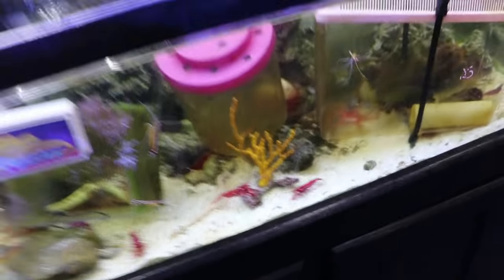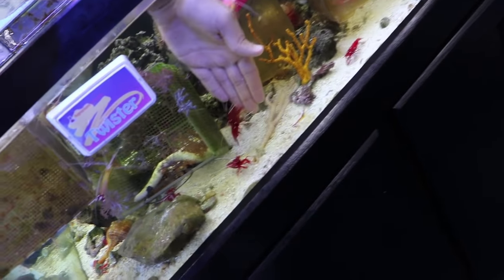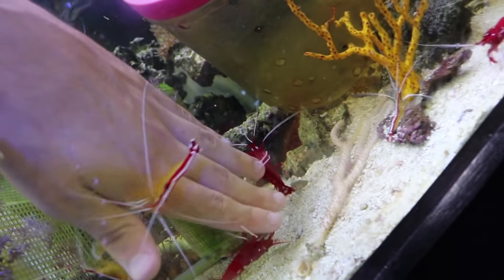Oh my, can I have them do that to my hand? Absolutely. Go right ahead. This is my hand going in. Nice all-natural pedicure. Oh my goodness. Oh, look at them. Oh, they're attacking.